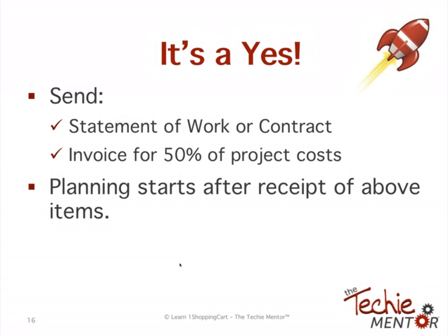You send them the contract. You can either invoice for the whole project or 50% upfront. Your choice. Your business, your choice. I usually did 100% for things like Infusionsoft or One Shopping Cart. I usually do 50% for websites, but that's just me. You choose what you want, okay?